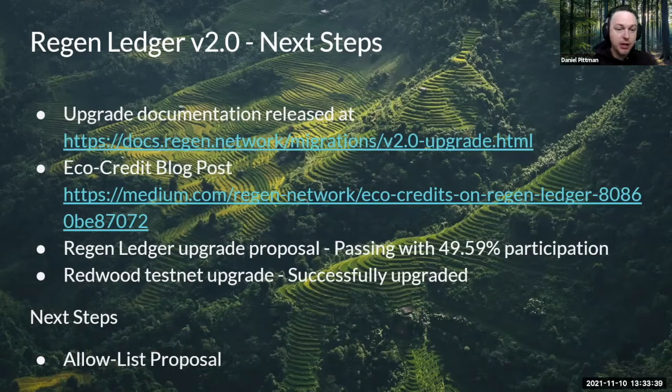The Regen Ledger upgrade proposal is passing. We've already reached quorum, and we're at roughly 50% participation. Let's get some more votes in there. This has actually been the least participated vote so far. If you haven't voted yet, please get out there, do your duties as a stakeholder, and get your vote on. I think it's due to the fact that we already had the signaling proposal, which had almost 70% voter turnout. So it's almost redundant in my mind, but that's the process we wanted to follow.